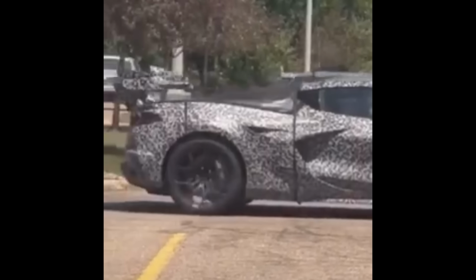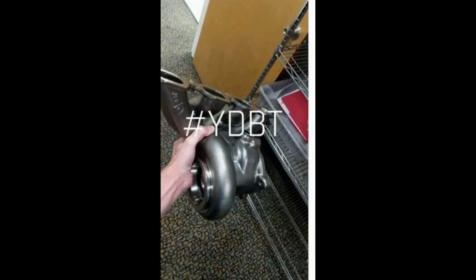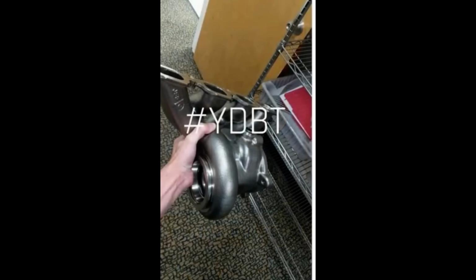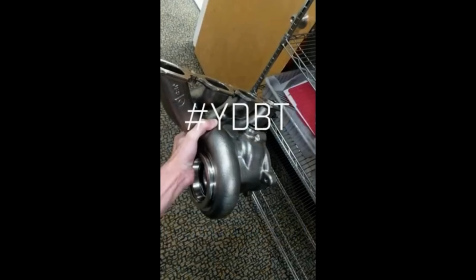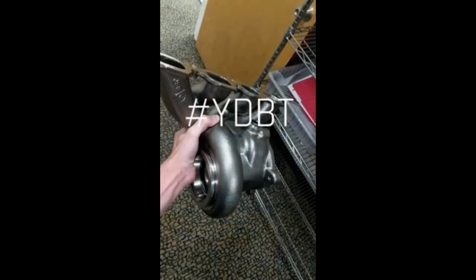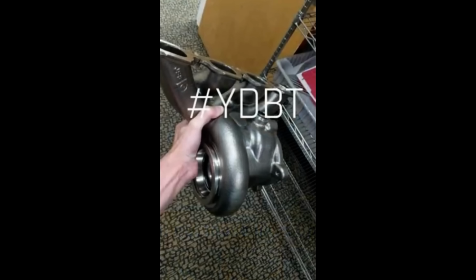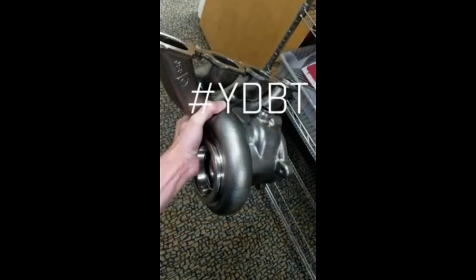Now, there was recently a leaked picture that supposedly showed what the turbo setup is going to look like on the new C8 ZR1. This was leaked a couple weeks ago, and to me, this looks pretty legit. The way that it's set up and all built right into the manifold like this tells me that GM is playing with some seriously low turbo lag setups, and of course they want to keep heat to an absolute minimum. What this particular design does is utilize the very little space that they're going to have right in that area.